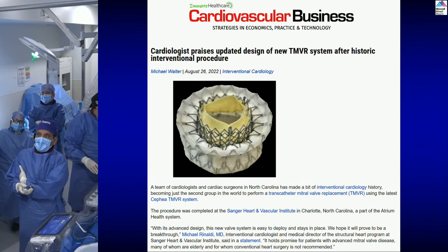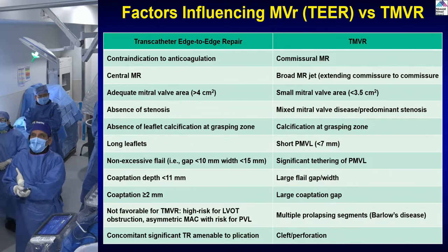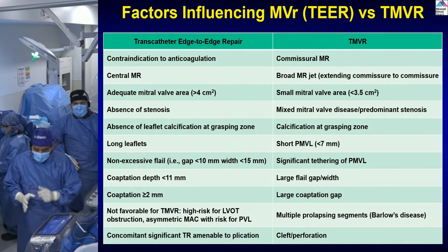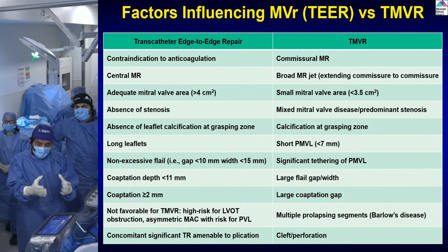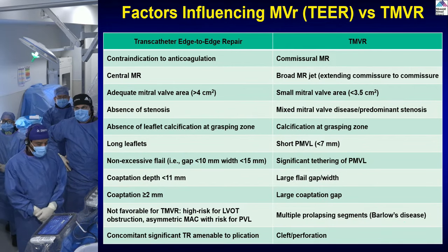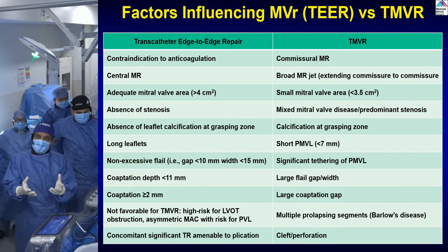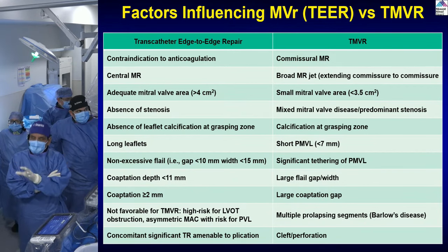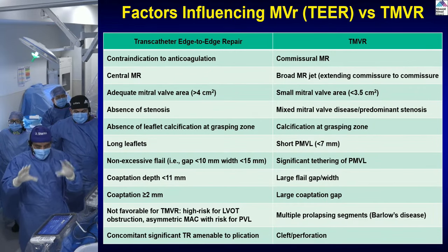There's another valve, which actually was the Sapien TMVR system. Many of them keep coming, so it's a very important field which is going to happen. As you know, the indications of TEER are expanding with the Pascal, and more iterations of the G4, with expanded indication for the TR because of the different clip, and the same Pascal improvement from Edwards. So the issue will remain: which person should get TMVR, which should get TEER? If they are suitable, both can be.